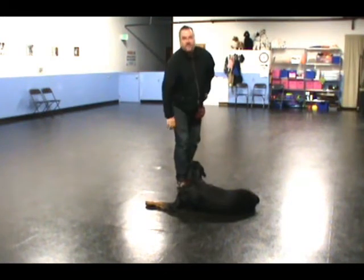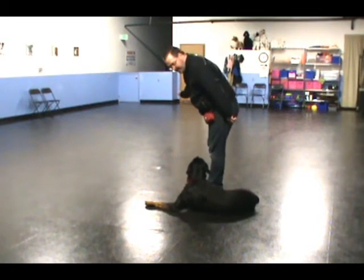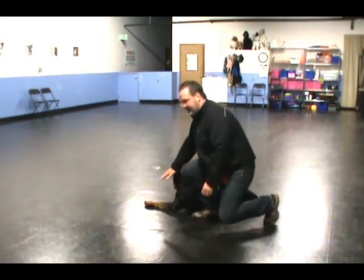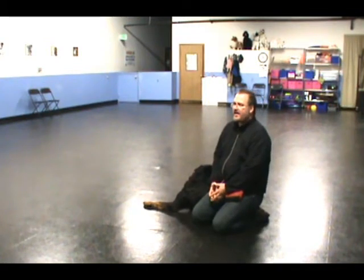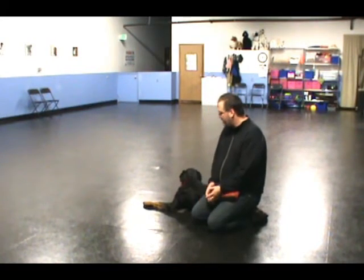To step over him, this is an important one. Stand at their side, and I like to use my hand that's further from him. Stay, put the treat on his nose, step over him, and release it as I get to the other side of him. Stay. It's interesting what kind of things cause our dogs to break their stay, and I try to practice all of them, little by little, in tiny increments.